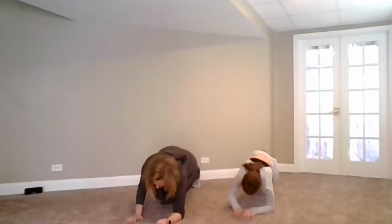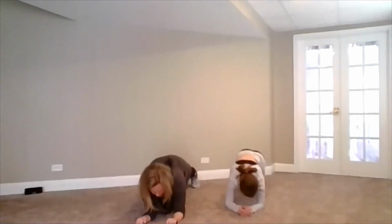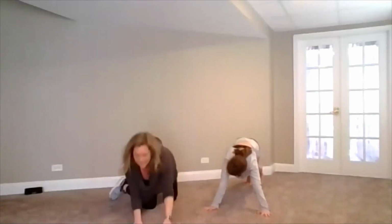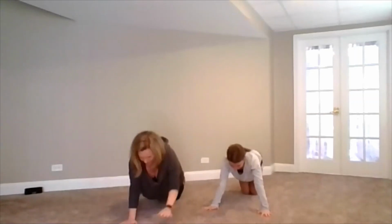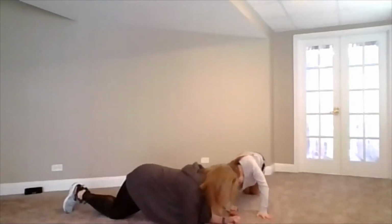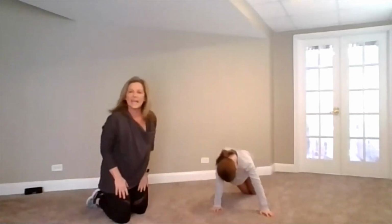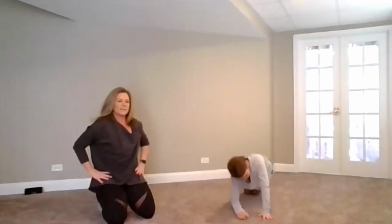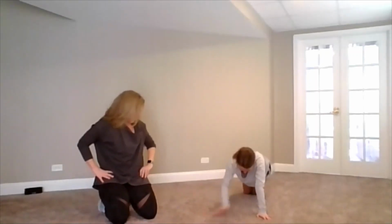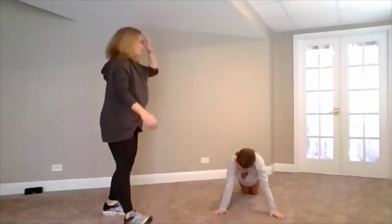You're going to bring one hand up, and then one back down to the elbow, and one back down to the elbow. Up, up. Now, if you need to go down on your knees, that's okay. You can go on your knees, just like this. Down, down, up, up. Good. Pull those belly buttons in nice and tight. You guys are doing awesome.